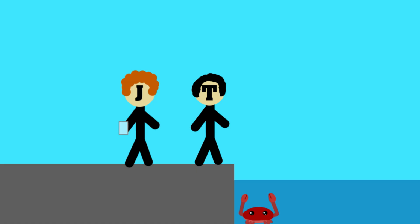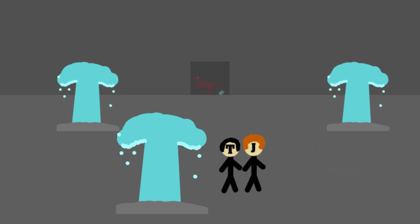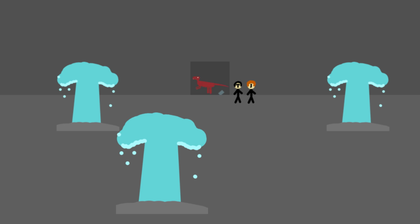Jamie and Tom were trying to catch crabs and they decided to do it in Dino World. They managed to catch one, but out of nowhere a Velociraptor shows up and steals the fossil finder. It doesn't take the crab, it's just the electronic device. They chase it all the way to its cave, dodge around some geysers, and get close to the device, but then the Velociraptor comes back.